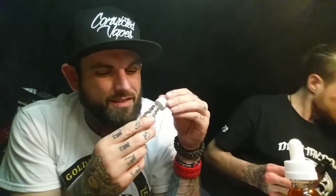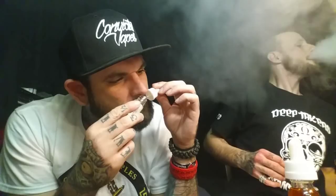Next up, what we have is Navarus. Chocolate, coconut, almond, tobacco. When I smell this, I don't really get the almond per se. I get it's there. You smell it a little bit. What I get is a light tobacco. I get a very light cocoa tobacco smell.